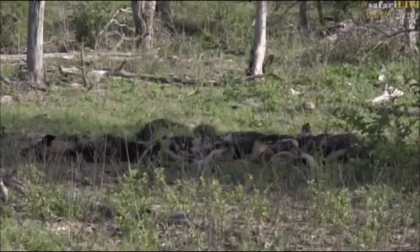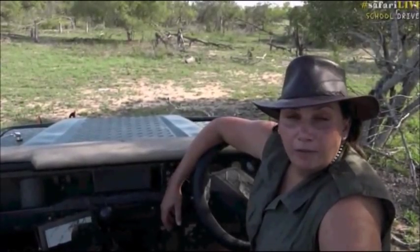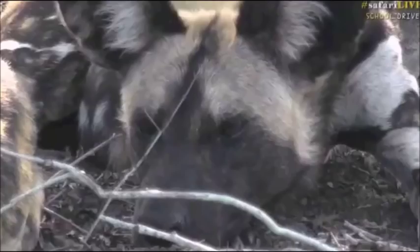Now, normally, they have a little bit of ADD, which means they move around quite a bit, but it's a bit too hot. So we're going to sit here and wait for them to move, and we're going to head over to my friend James on the other side of Djuma to see what he wants to show you.